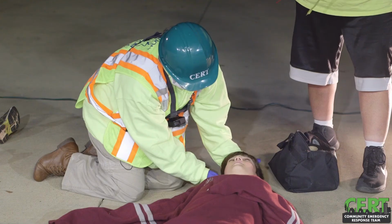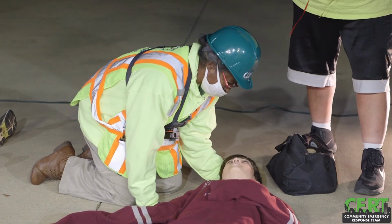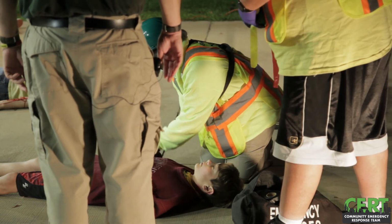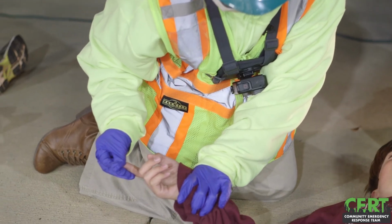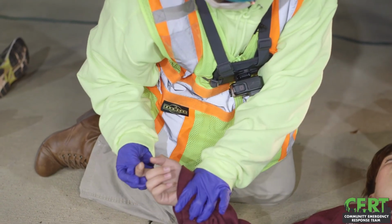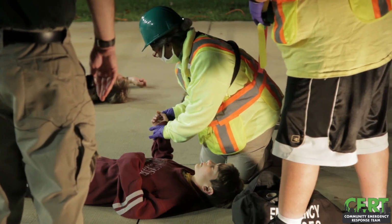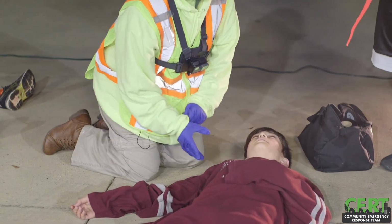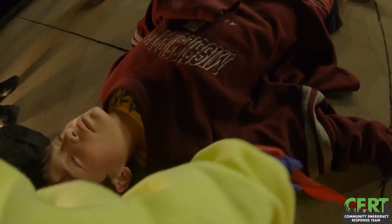Checking his capillary refill on one of his fingers. Grab one finger, squeeze it. Ooh, that took a little over 2 seconds. It's closer to 3 seconds. So with breathing 40 times a minute and capillary refill greater than 2 seconds, that automatically puts him into a red. So we're worried about what with him?